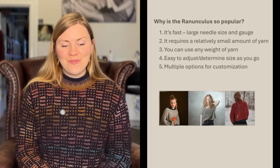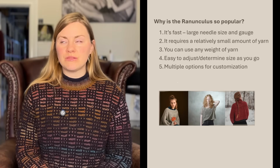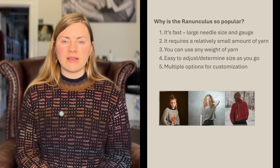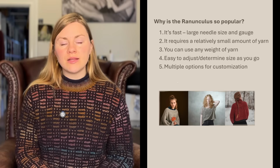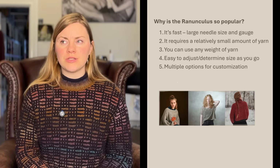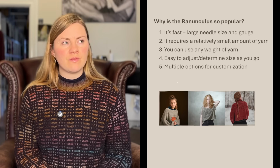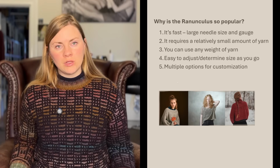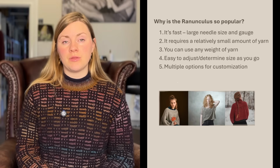Reason number 5, there are a lot of options. This is just quick and self-explanatory, but I think it's part of the reason. In this pattern, there are 2 different necklines you can choose from. There are short sleeve versions, long sleeve versions. I think there's a tapered sleeve version, a balloon sleeve option. You can do cropped length, full length. So there's just a lot of customization already built into the pattern.